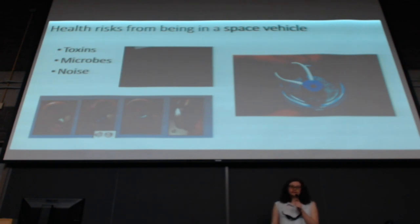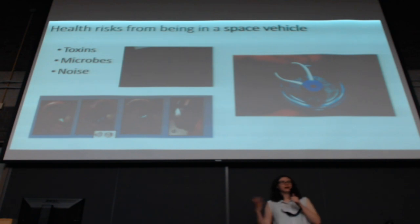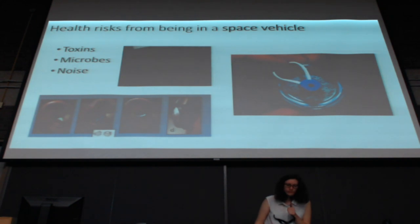So there are some specific health risks that come up from being inside of a space vehicle, because essentially you're inside a confined space that's meant to go at really fast speeds and survive being in space. So you're going to have a lot of different machines inside that can lead to toxins. You'll have microbes, you're in a contained environment, so you're at higher risk of pretty much infecting each other. And another consideration that sounds a little bit lame after toxins and microbes is noise, but that's also really important because of the noise of pretty much everything happening inside of your space vehicle. It can have effects, I'll talk about that when I get to that slide.